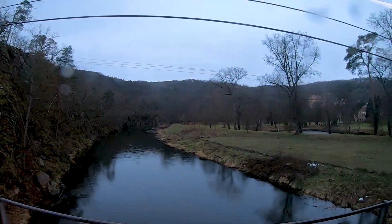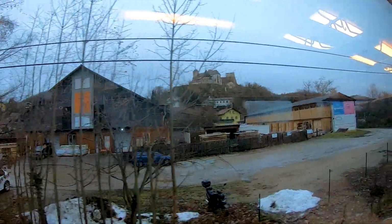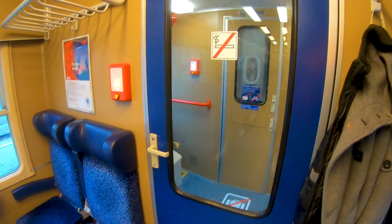Before that we are crossing the river once again, and now we have the possibility to take another look at the interior of our train, and here we can see the church and the castle on the mountain in Gars Tunau, which is also a bigger station where we are meeting oncoming trains.